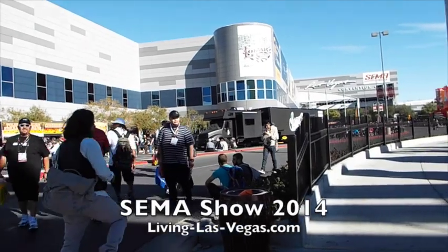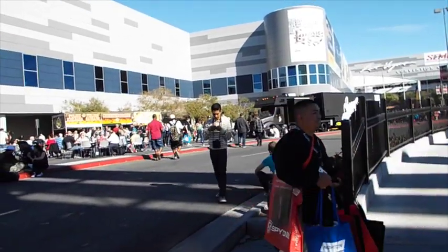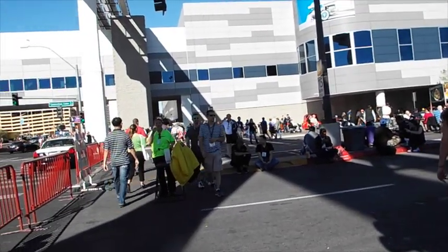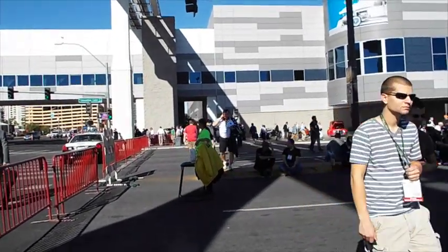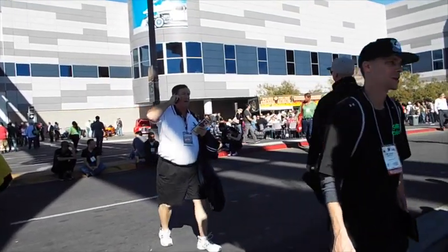It's a beautiful day in Las Vegas, and we are at the Las Vegas Convention Center for the SEMA, S-E-M-A, Specialty Equipment Market Association show. There's actually another show in town called Apex, which appeals to the same audience, and that audience is anybody who wants to improve a vehicle's performance, styling, comfort, and convenience.